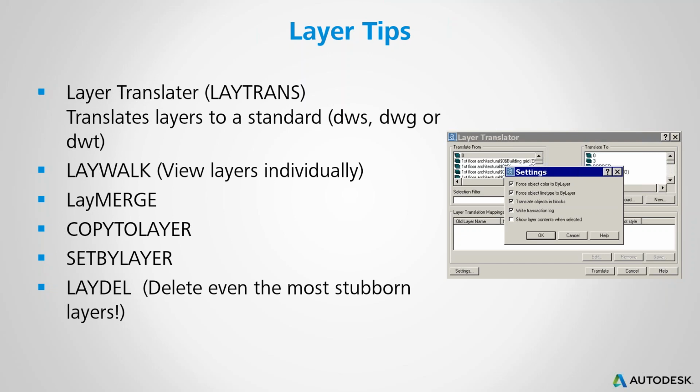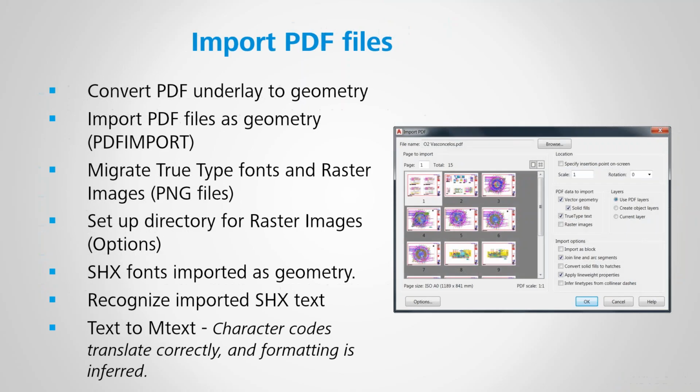So for example, let's say a layer was referenced inside of a block definition. If you use Laydell, that command will actually go inside of that block definition. It will open it up. It will rip that layer out and redefine the block right there on the fly, and then it will delete the layer. Now that is power. Okay, just remember, where there is power, there is danger. So be careful. Be careful. Watch yourself. So just remember, Laydell gets rid of those layers that nobody else will let you get rid of. It's only for the serious commands.